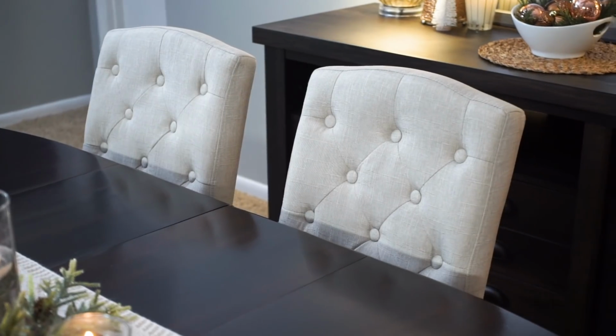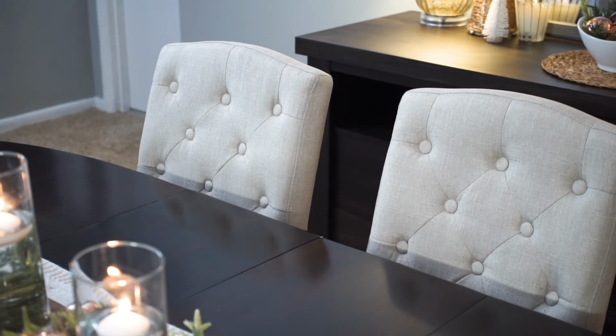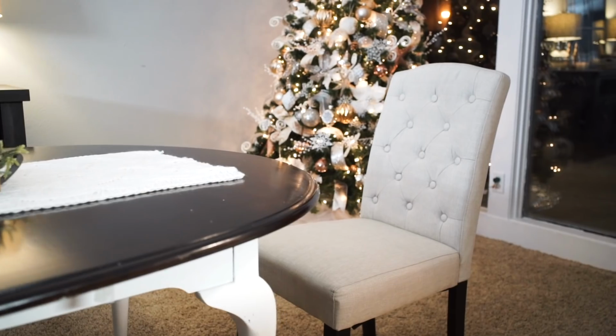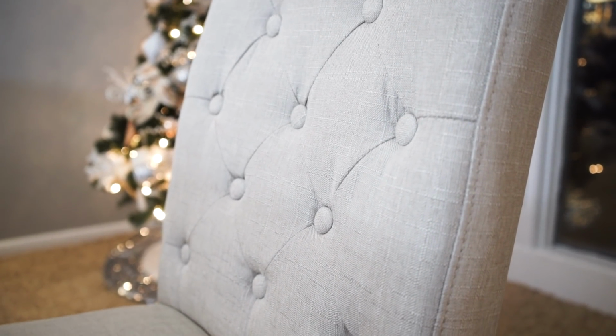So our dining chairs are new. They were sent to us for review by promotion.com, and I want to give them a few tries with hosting this holiday season before I review them, but I'll link them down below if you like the way that they look. We certainly love the way they look compared to our old chairs.